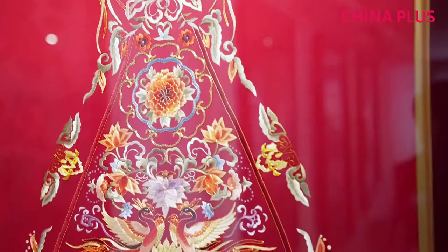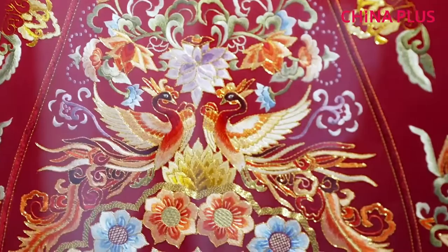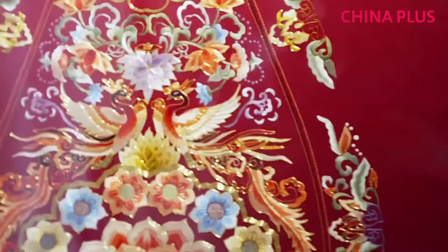This is two phoenix. Phoenix means they fly together, they're going to spend the rest of their life together, an affectionate couple. That's my understanding. But see the color, it's so rich. I love it a lot. I love it so much.